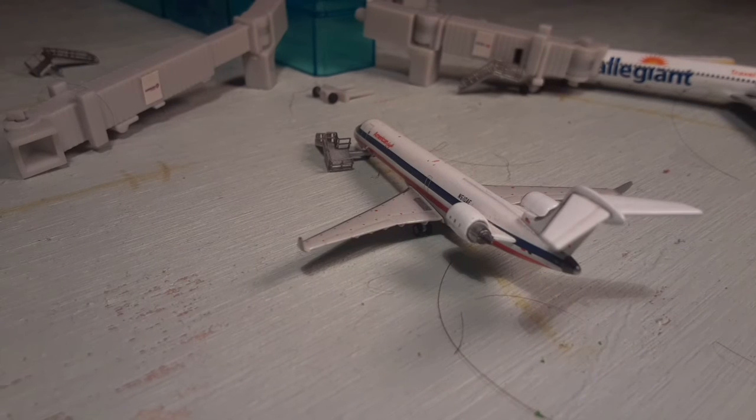And right over here, just sitting at his gate, we have an American Eagle CRJ 700. He will be heading out to Philadelphia in about 10 minutes, getting the final passengers on board, and he will be good to go. He arrived last night from Philadelphia, and he's going to be heading back out to Philadelphia in a little bit.